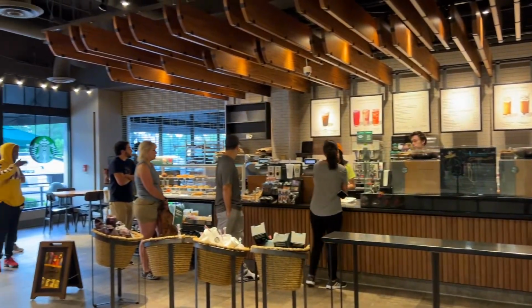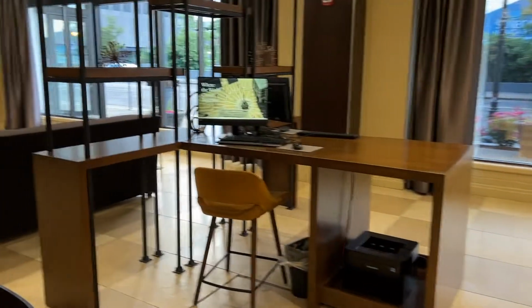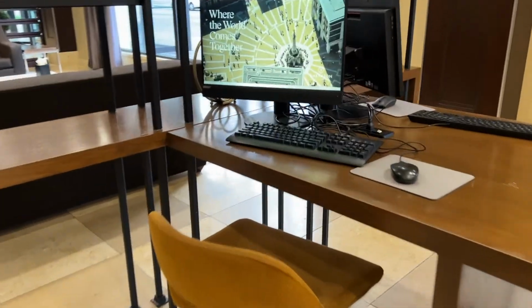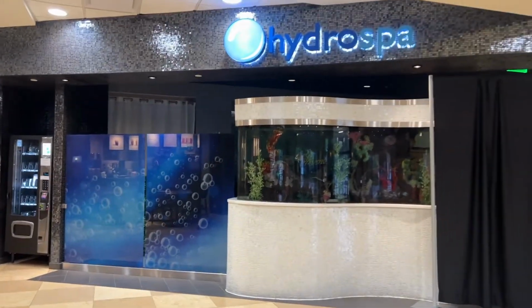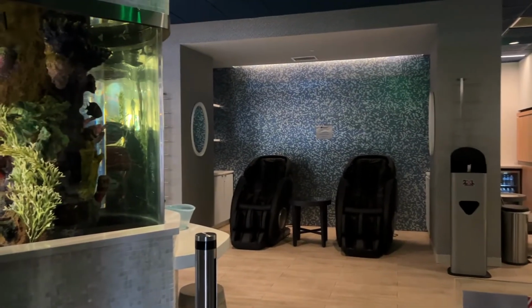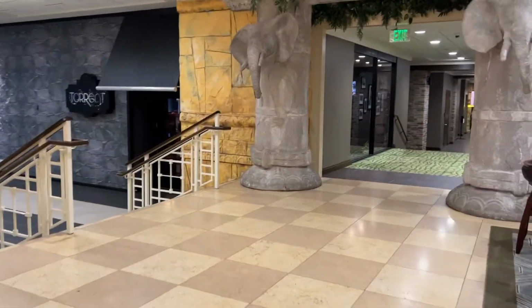There are several dining options located inside of the hotel. There is a full Starbucks, as well as 2 other restaurants. And we do have a look here at the business center, so there's a printer and 2 computers if you need to do any business while you're visiting. There is also a hydro spa located right next to the Starbucks in the lobby. So peek at that. There is an ATM in the lobby, and you can see the 2 dining options here.